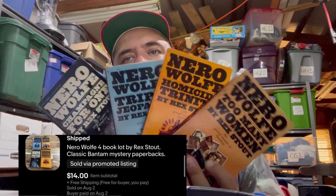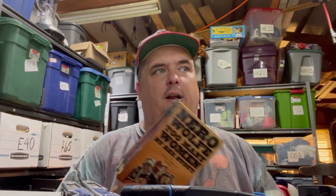Nero Wolfe Detective. Very popular series considering that most of the books were written between the late 30s and the early 50s. Still, I sell these every time I put them up, Nero Wolfe. And I don't find them much other than I found a whole bunch of them in a hoarder house and I keep unearthing more. And so I keep listing them and they keep selling.